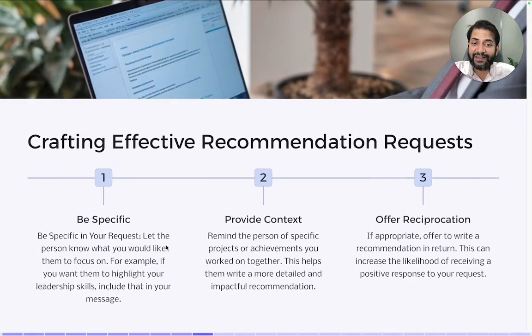Crafting effective recommendation requests. So be specific in your request. Let the person know what you would like them to focus on. Do not make it look like you are sending recommendation requests to hundreds of people and sending the same message to everyone. Keep it specific. Customize it for that specific person and then send. That increases the possibility of you getting the recommendation, because if you are not spending time in sending that request, they are not going to spend time in giving you a recommendation in return.